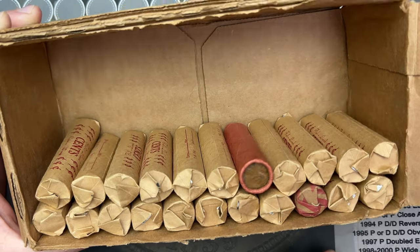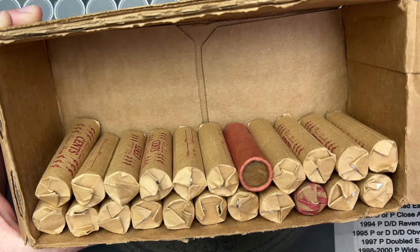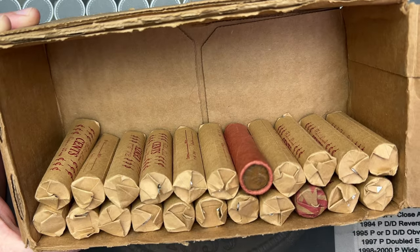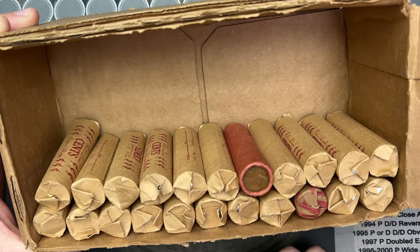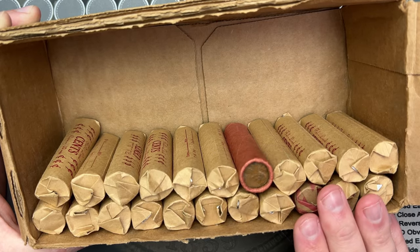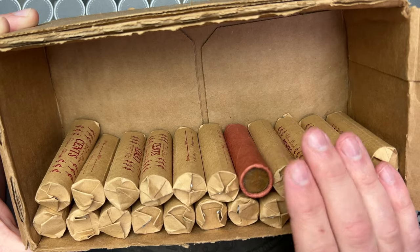Okay, it is time for us to go through some more of these penny rolls I got from the coin shop. I don't know when the next time I'm going to be able to get any more of these penny rolls. Every time I've been, since I got this big, huge batch, they have not had any.